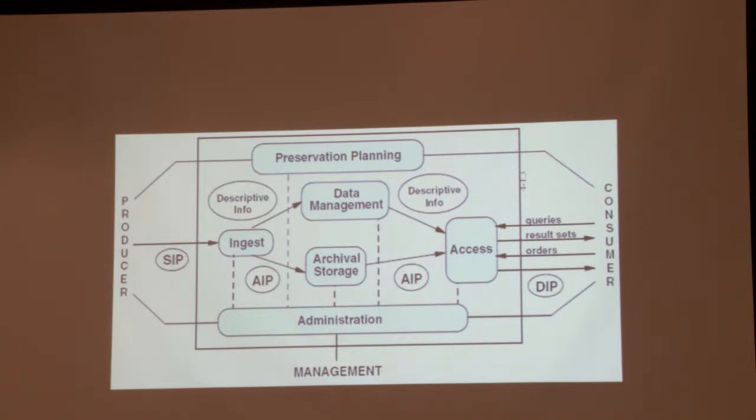There are three variants or flavors of the information package: the submission information package, the archival information package, and the dissemination information package. The AIP, or I think they call it APE, is that right? Is what's preserved and maintained as part of the archival storage function of the OAIS. So that's the focus of the preservation efforts, that archival information package.